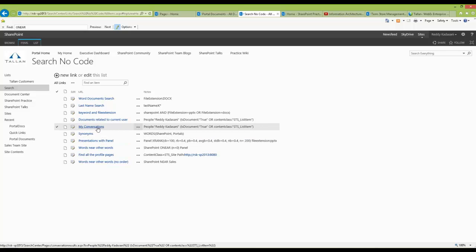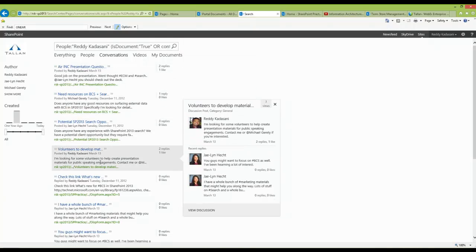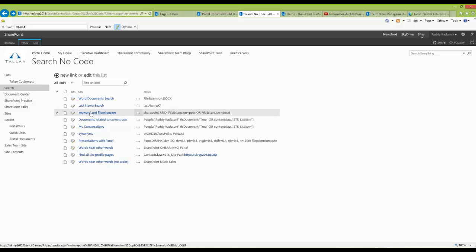And it's as easy as, if I click on this link here, this is basically search showing all the conversations I've had on this portal till date, and all the threads of conversations as well. And it's very easy to actually implement if you know the syntax of how to call search and use search for the specific purpose that you're going to be using. So in this case, I'm saying people, my name, and is document true, or content class is list item. And I am telling it to go to the conversation vertical.